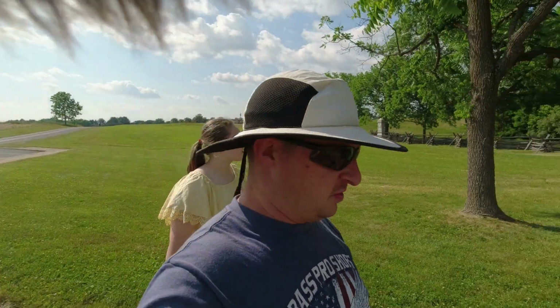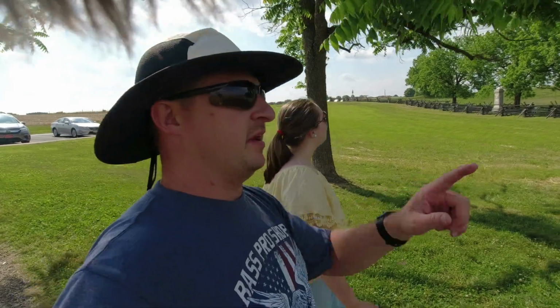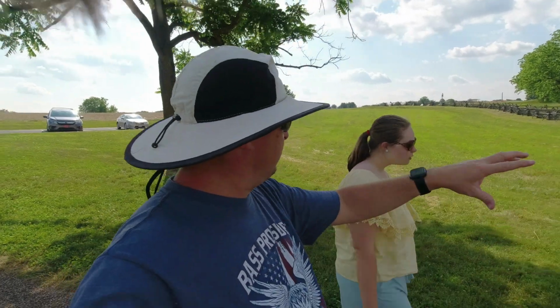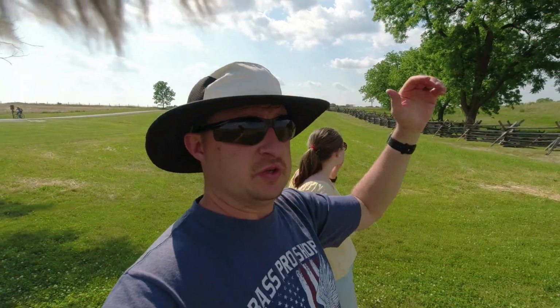All right, so we're going down here to what they call the Sunken Road. They said that there's a road right down here. I think I know where it is. I think it's right in front of us here. Was it the Confederate soldiers? Yeah, the Confederate soldiers were traveling this road. Union soldiers up on the hill, and they started shooting at each other. And a lot of Confederate soldiers died right here in this trench.